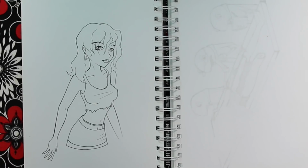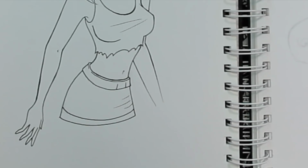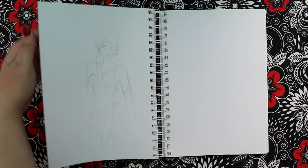If I'm completely honest with this one, I was just trying to draw like a sexy lady. I feel like I succeeded. I like her. She could probably use another hand though. Oh, this one makes me sad. I can't look at it without it hurting.